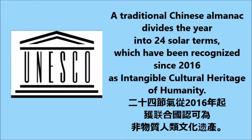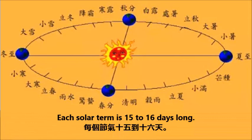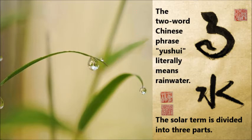The Chinese almanac divides the year into 24 solar terms, which have been recognized by the United Nations Educational, Scientific, and Cultural Organization since 2016 as the Intangible Cultural Heritage of Humanity. Each solar term is 15 to 16 days long. The solar term that marks the transition from snow to rain is called 雨水 in Chinese, which literally means rainwater.